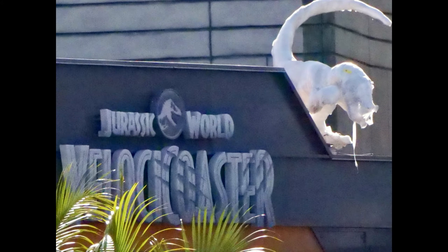A few days ago, the Velocicoaster got another addition on its ever-so-close journey to being open. Not only was it testing with real riders last week, but the Jurassic World Velocicoaster got its official marquee. That's right, its official sign, as you can see right here. And these images from Amusement Insider are fantastic, and there's about three of them. We'll go through each of them, break them all down, and look how awesome this sign is right now.